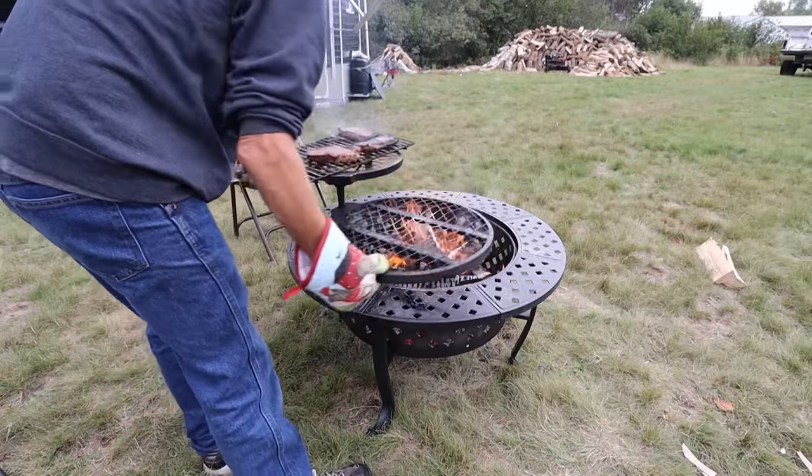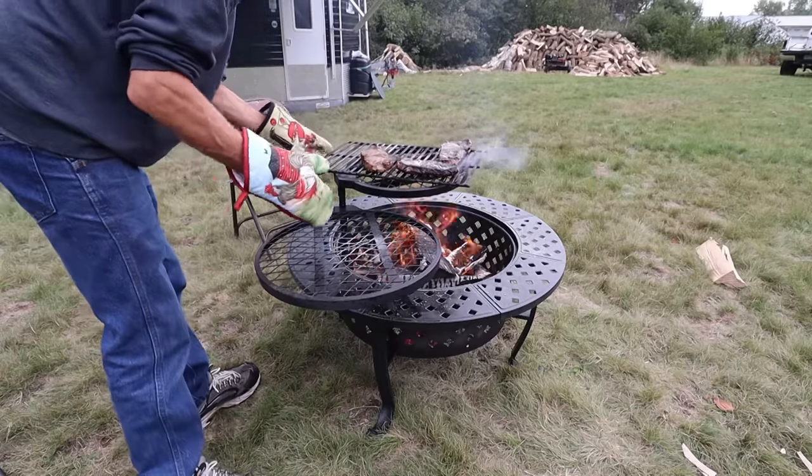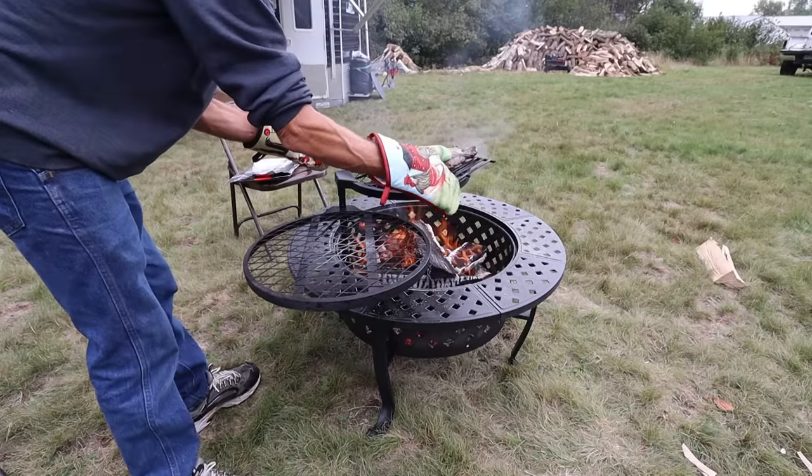Awfully dark clouds. Yeah, that worked pretty good.